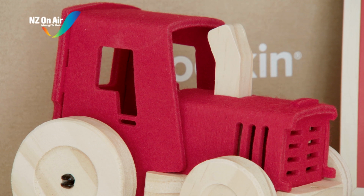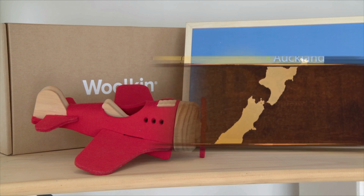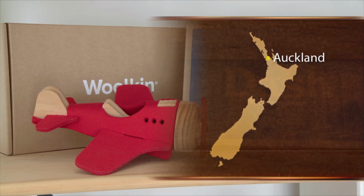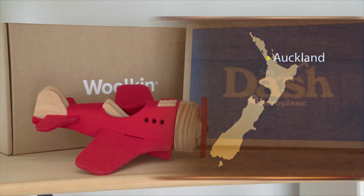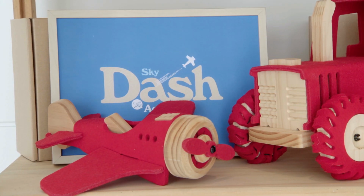Woolkin is a New Zealand company combining a passion for wool and a talent for design to create a range of products for babies and toddlers. They're also looking at collaborative ventures with companies working to replace other product lines currently dominated by oil-based plastics.